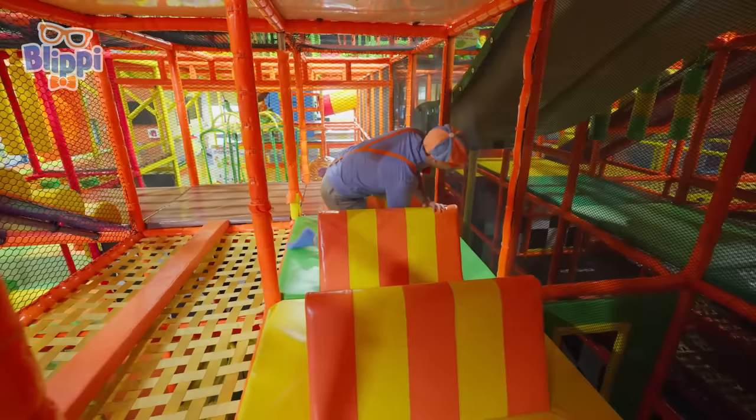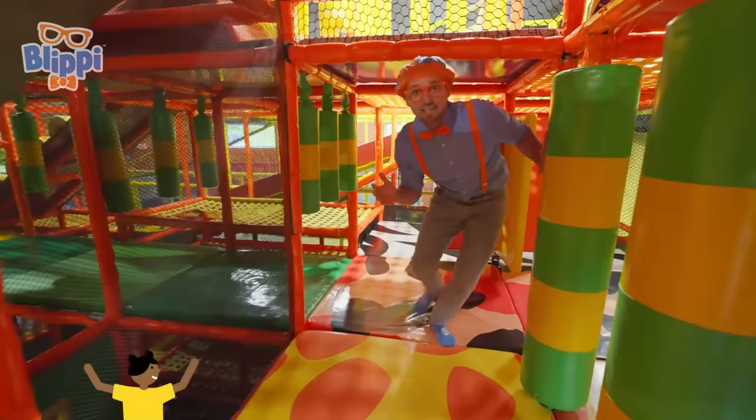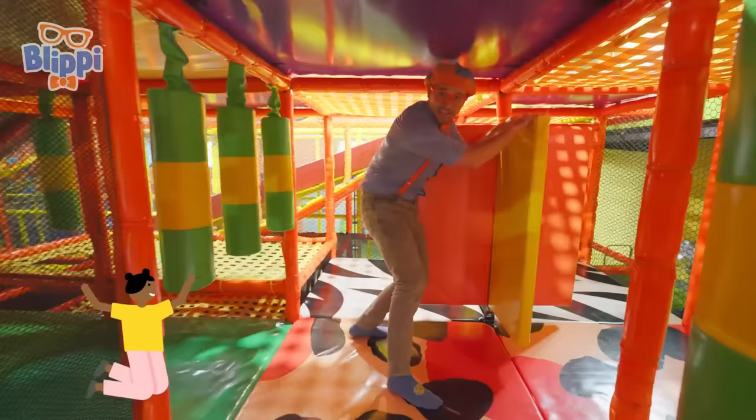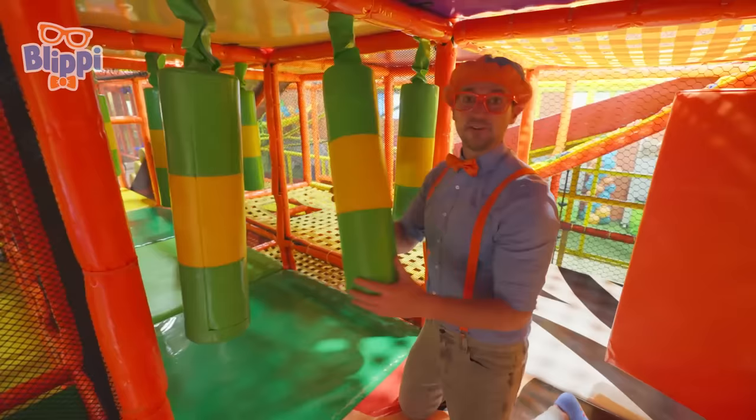Whoa! This is silly. Woo! This is so much fun. I love being nice and active at these playgrounds. Whoa! Look at this. Here we go. Whoa! I'm so dizzy. That was awesome. Oh, look at this. Whoa! Do you know what colors these are? Looks like we have green, yellow, green.